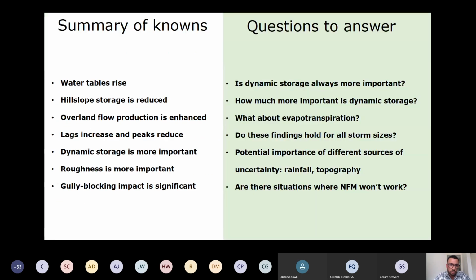To summarize, we know from the BACI experiment that water tables rise, which results in a reduction in catchment hill slope storage and encourages overland flow production. But despite this enhanced overland flow production, we still observe lag time increase and peak reduction following interventions. Therefore we know that dynamic storage is more important, and the way we know that is when we look at the runoff coefficients. From that, we can infer that roughness is more dominant, because dynamic surface storage is driven by velocity, and velocity is driven by surface roughness. Also, we know that gully blocking is very significant in its impact.